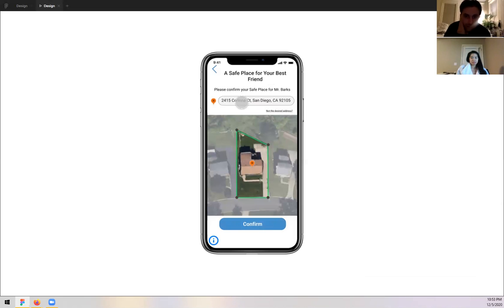Here, it's asking you to confirm that this is the safe place for Mr. Bark, which is your dog. And then you will see a satellite view of the location that you have input. Here you can manually manipulate each of the 4 dots to make sure that you can get as accurate a range as possible.